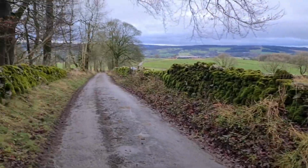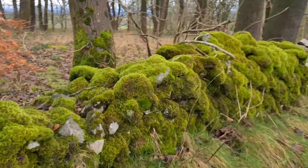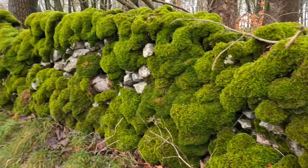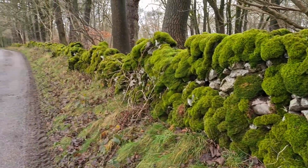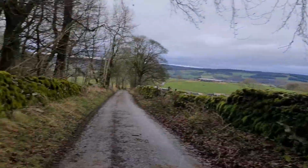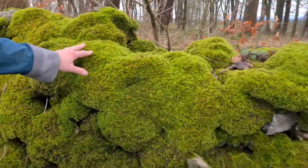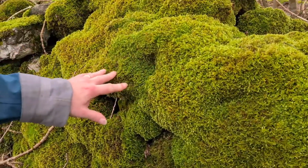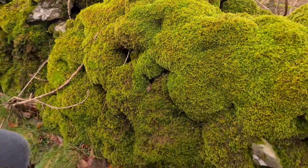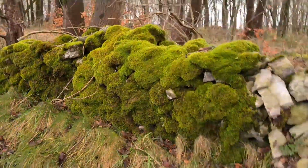But we're just having a look at this moss and how it just actually takes over and commands. Look at it across this rocky wall. It's amazing, isn't it? You may be a rock, but I will devour you.